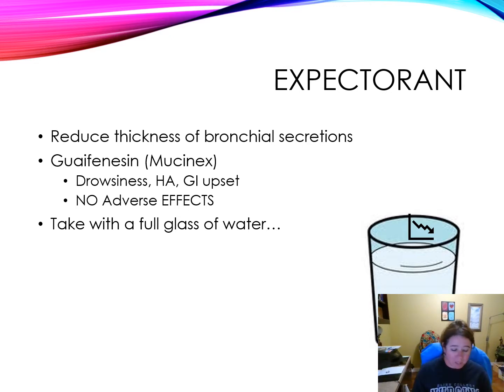But here's what I tell my patients. If it works for you, let's stick with that, okay? So if you think guaifenesin is doing great, okay. If guaifenesin is not doing what you think it should be doing for yourself, then please, by all means, drink some more water and see what happens.